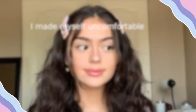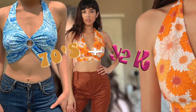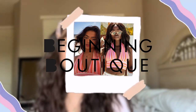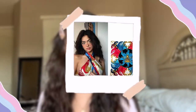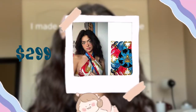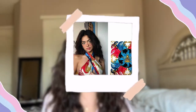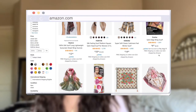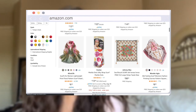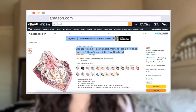The next outfit is really trendy and came to us in force. It is somewhat a mix between 70s pattern and Y2K style. The top is from Beginning Boutique and costs $39.99. Nailea wears a top similar in style and aesthetic, but it does cost $299. It is fortunately a scarf, which means it can be pretty easy to get. Just simply go on Amazon.com, look up scarf, find one similar to this one, and there you have it for $8.95. Fashion tip of the year, LMAO.